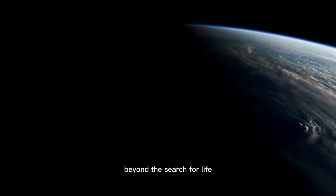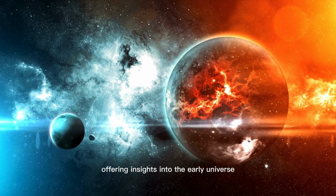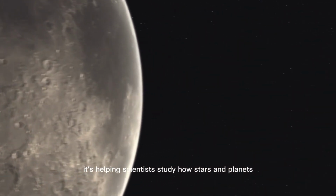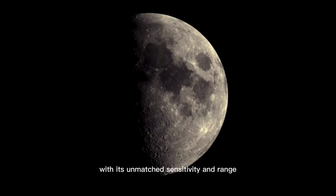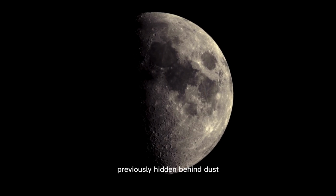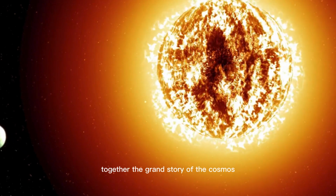Beyond the search for life, JWST is transforming our understanding of the universe. It's allowing us to see galaxies as they were billions of years ago, offering insights into the early universe. It's helping scientists study how stars and planets form and evolve, and how galaxies are built and change over time. With its unmatched sensitivity and range, JWST is also revealing objects previously hidden behind dust, like newborn stars and forming planets. These discoveries are helping us piece together the grand story of the cosmos.